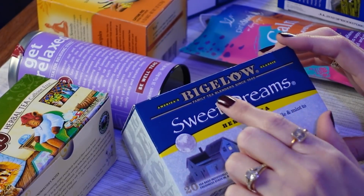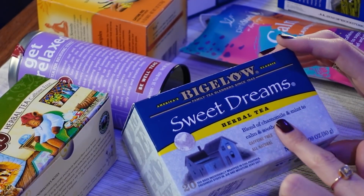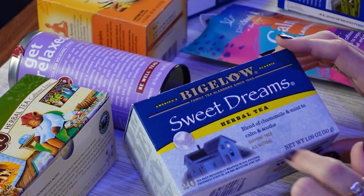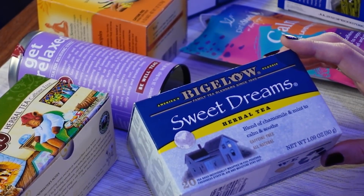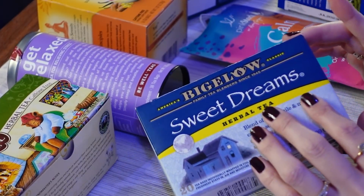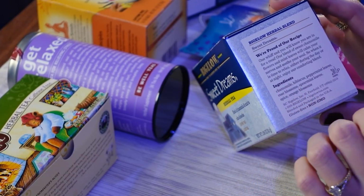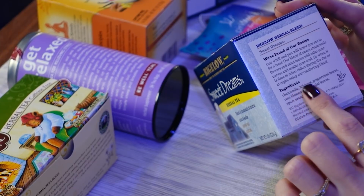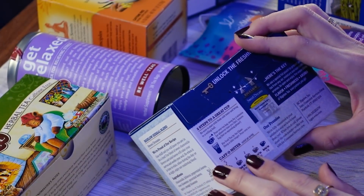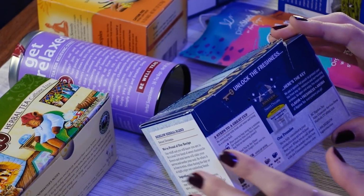I'm gonna start with the Bigelow Sweet Dreams Herbal Tea. Now this is a blend of chamomile and mint to calm and soothe. There was a sticker here. I believe every single one of these teas are caffeine-free, but I'll let you know if it's not. So the ingredients we're looking at here: chamomile, hibiscus, peppermint leaves, rose blossoms, spearmint leaves, spice, and orange blossoms. We're going to pour over a tea bag, steep for 4 minutes. Remove the bag, but don't squeeze.